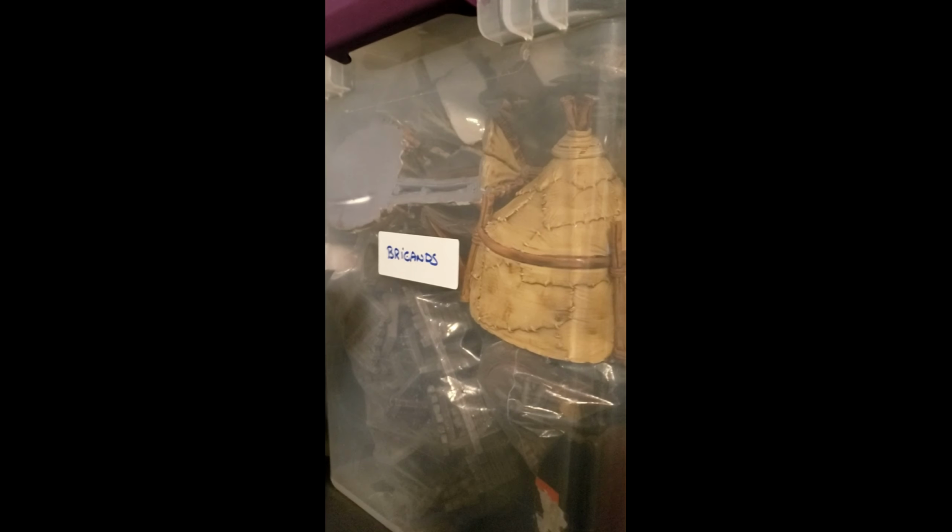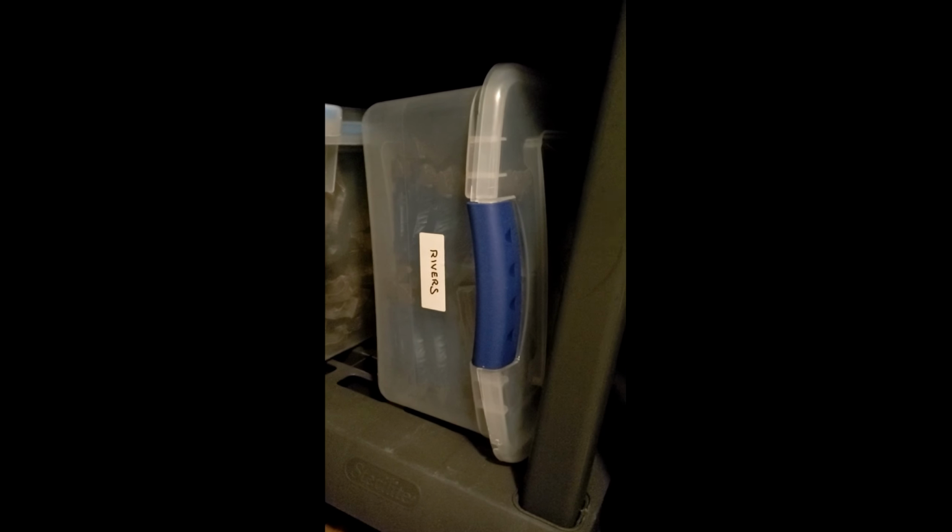And for just the bad guys that are out in the forest that are waylaying forest travelers or anything of that nature. And I just have a bunch of different stuff like that. This here is rivers that I got from Pegasus Hobbies. They're still in business. They still make these rivers. They're great.